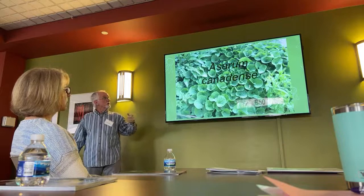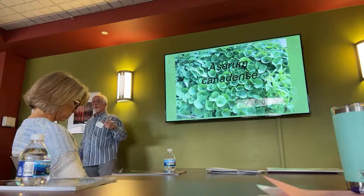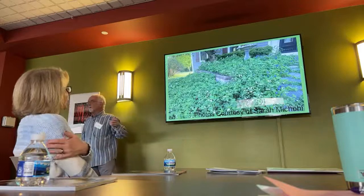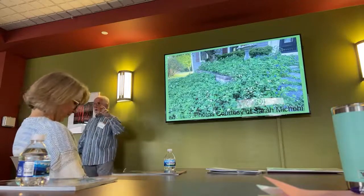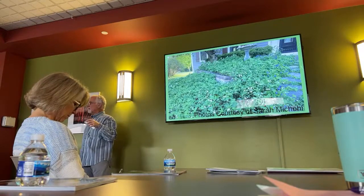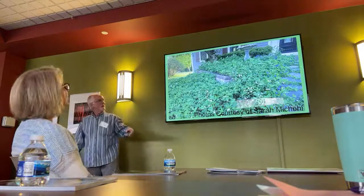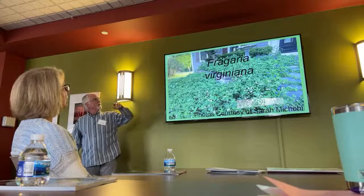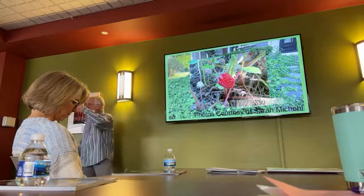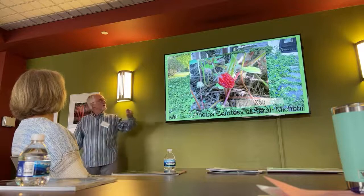This is our native ginger, which for a shadier place, you see how well that covers the ground. And this is wild strawberry. Wild strawberry in our zip codes here supports over 60 different species of caterpillars. Why not? Plant this stuff everywhere. You get these tiny, so delicious, little fruit. I highly recommend this plant.